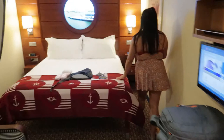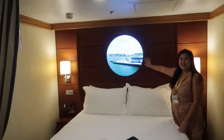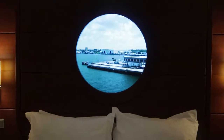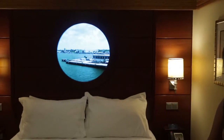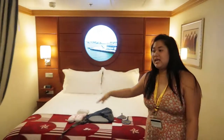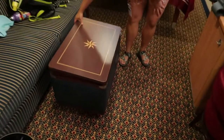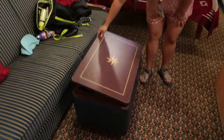Here's the sleeping area. And we have one of the magical portholes. So I'm excited to see the characters pop up with that. Hopefully we'll catch some of them on camera. And we have a nice curtain if needed. I think this flips out into an extra bed. I really like this because it's like extra storage. Oh, so fancy. We keep our bags there.